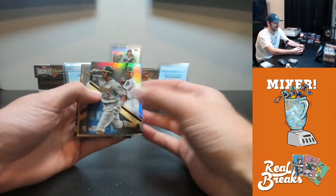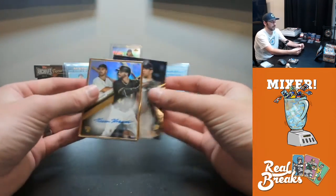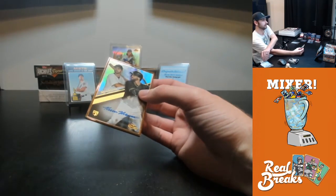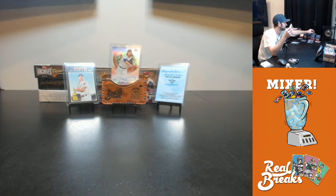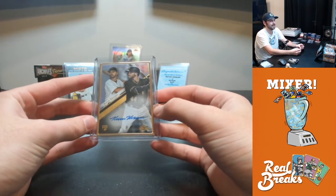Miss you guys. Chris Davis and Kevin Kramer, framed auto for the Pirates. Black Kikuchi on the back. Tatis. Nice. Beautiful. Yeah, those gold nuggets are fun chases in Gold Label. Pirates to Brian Lutz.